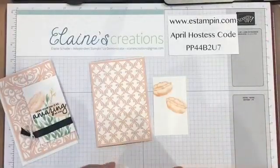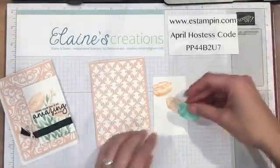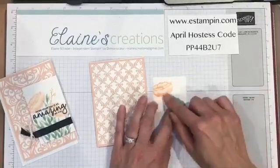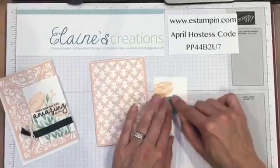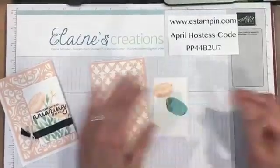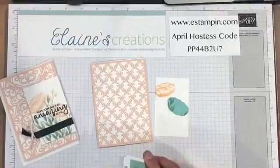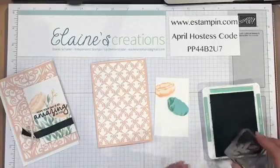So those are our flowers. And now with a Post-it note, I have cut out a mask. So I have stamped it on a Post-it note and cut out a mask. Let's see if my adhesive is still working. Where's my adhesive? Okay, so now I can use this to stamp my leaves around it. So it looks like the flower is in front and all the leaves are in back.